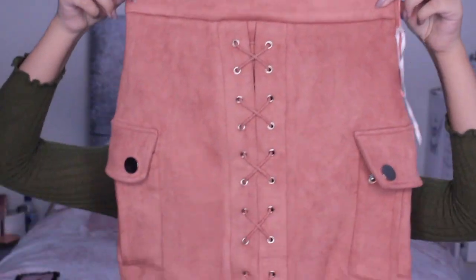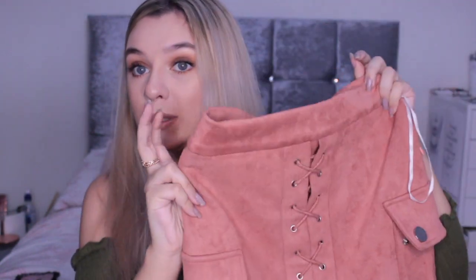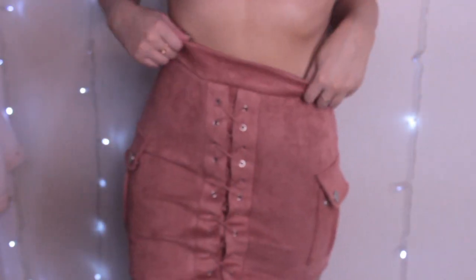So this is the skirt. It is this beautiful dusky pink rosy suede material, super soft, really thick, good quality, stretchy material, and it has the shoelace effect, lace up on the front, and then it has these pockets which are actual pockets, you can actually put stuff in there, and then the little side zip as well. It's really good stretch so it's really comfortable and this fits me perfectly. I love it. And again, this was only £5. It's really nicely lined, and for £5 you really can't go wrong with this skirt. I don't know if they had any other colours, but it's really good quality for £5. And this is from the brand Nana.